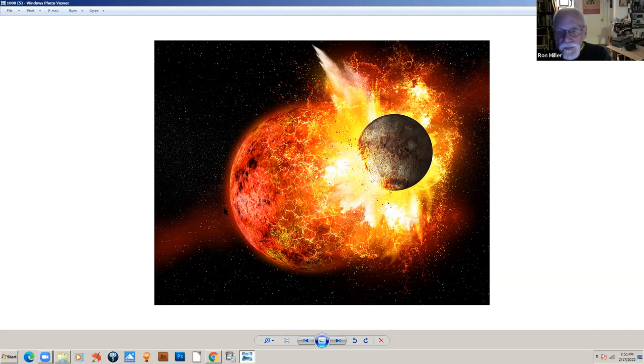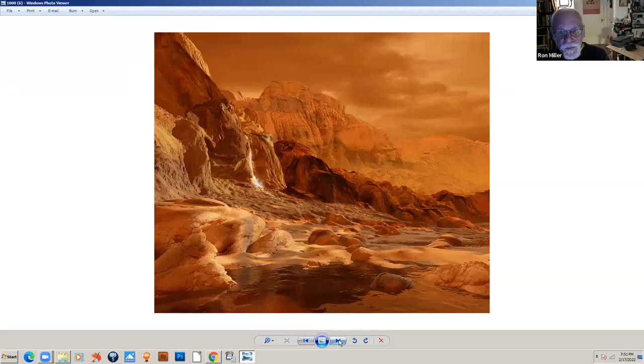This is a collision of the moon with an early planetoid in the early formation of the solar system. Titan again, because I like Titan. This is the foothills of Titan's mountains. It's a little methane waterfall.